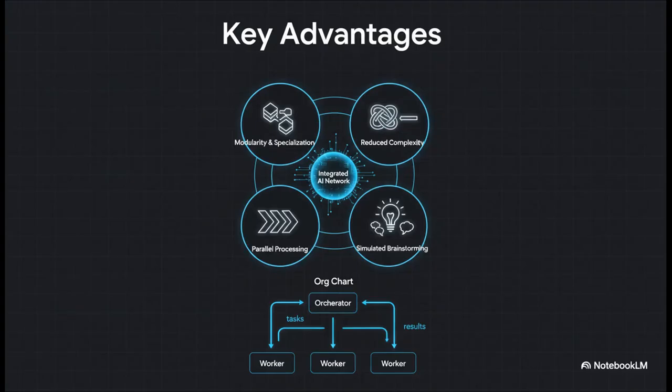The benefits here are huge. First, you get higher quality work because of specialization. Second, you reduce complexity, which makes the whole system so much easier to design, debug, and just maintain in general. You can even have agents work in parallel at the same time, which can slash your execution time. And you can even get a kind of simulated brainstorming session where different agents approach the problem from different angles.